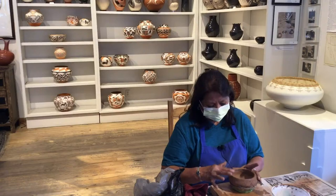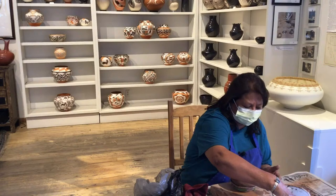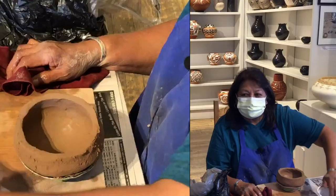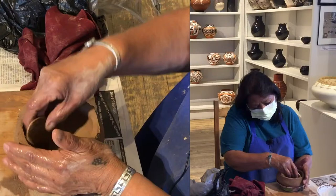Which is really part of the joy of having things that are handmade. You never wind up with the same piece over and over. It may look the same size and the same shape, but they're all a little different. Yeah. And some of that's out of your control.